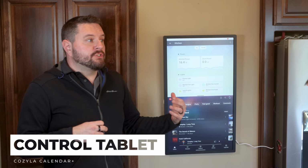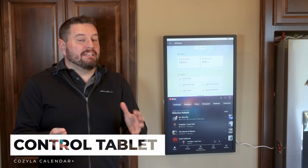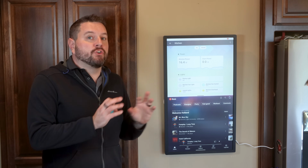Now, one thing that I'm starting to play around with is actually controlling the tablet from Home Assistant. If you'd like to see a video on this, let me know, and here in a couple weeks, I'll put something together. So I've actually got it to where Home Assistant can signal this tablet to turn on and off.